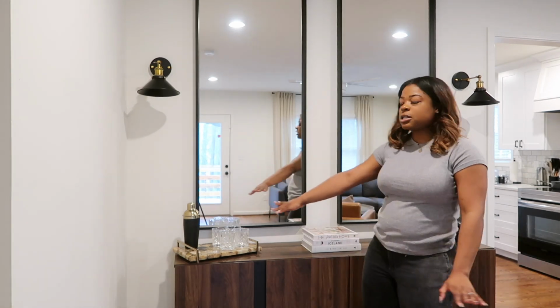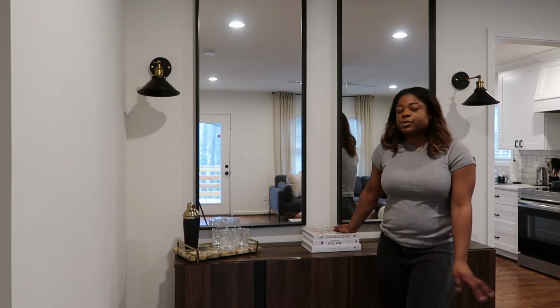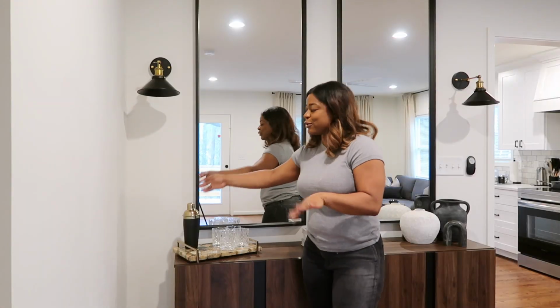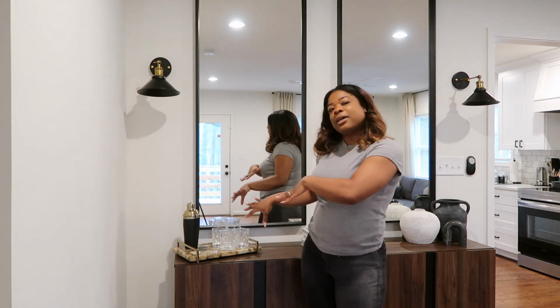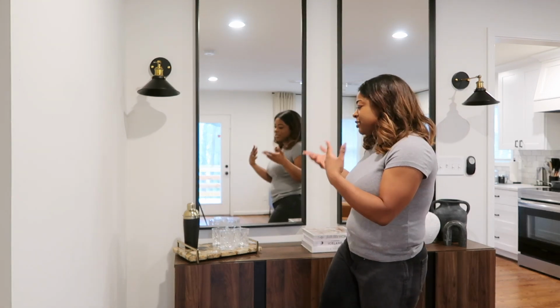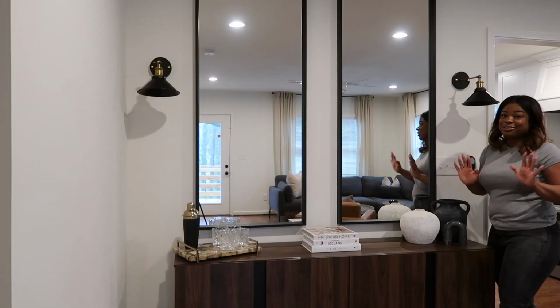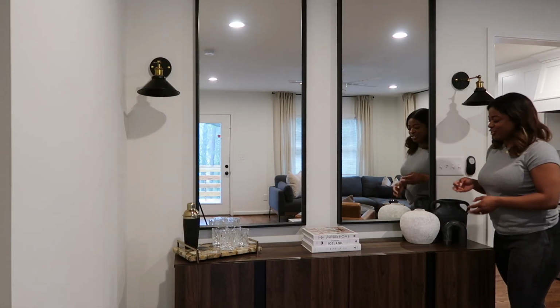And then on top of the console, I just did some styling. So we have some coffee table books as well. Of course, we had to have the glasses and a little shaker. Just some stuff that is nice to display, but also functional if you are entertaining friends. And then of course I had to add some vases as well. So you guys know I love vases. So added some vases too for a little extra texture on the console.